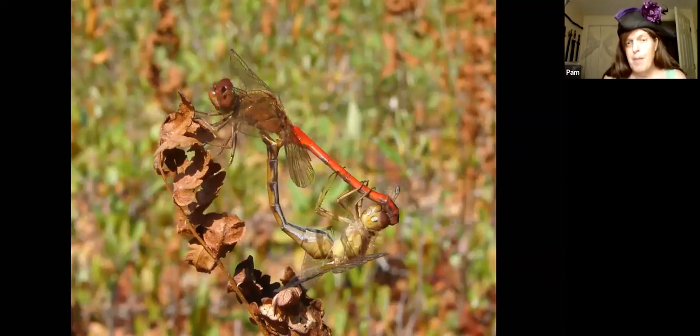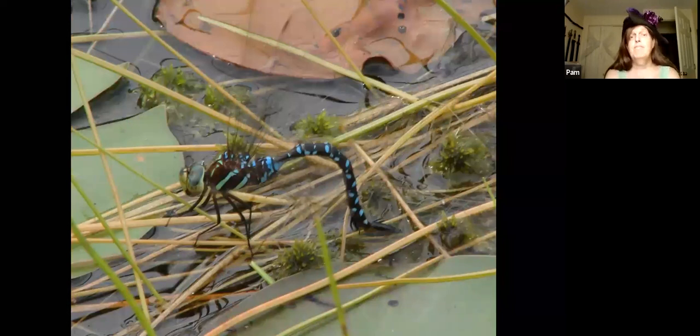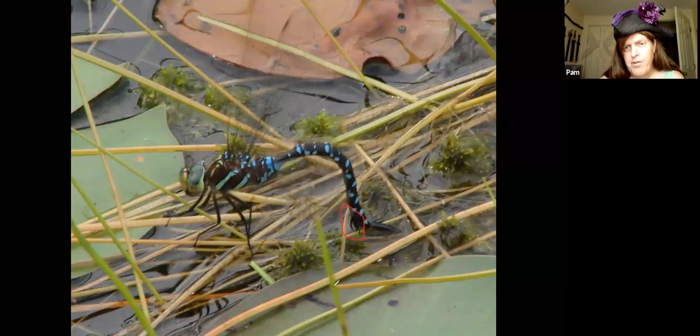So once that fertilization happens, the female will lay her eggs. There are two ways of doing this. All the damselflies and then the darners, the big dragonflies like this one, you can see it in this picture, have a little blade-like spike down here called an ovipositor, which actually is a little knife. It inserts itself into a plant and lays eggs within the plant tissues. This doesn't hurt the plant too much. It might leave a little scar, but it's a safe place for the eggs to get laid.